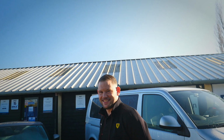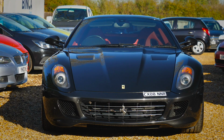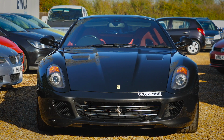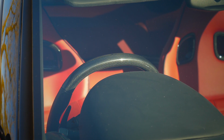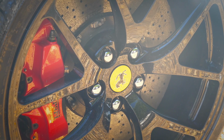So how long did you say he's had it for? I reckon he's had it for about 8 years. I think so, 8 years. I love the colour combo, man. Like the black and the red theme, it's just so nice. And you said it's got the GTO wheels on it, yeah. So it's a GTB car with GTO wheels.